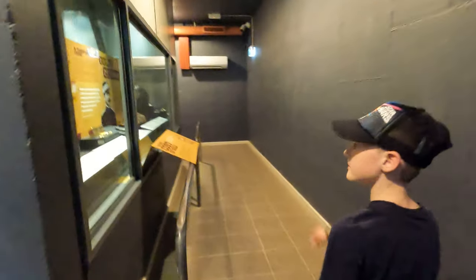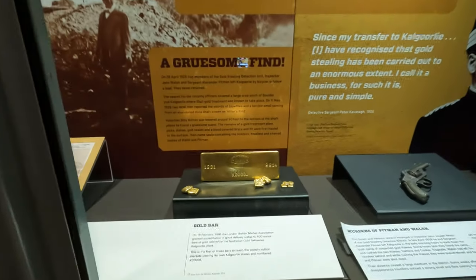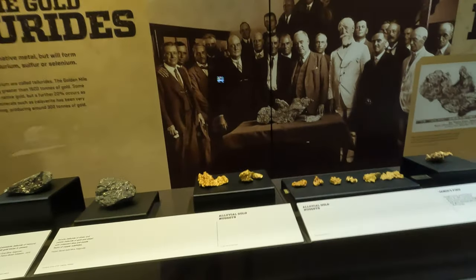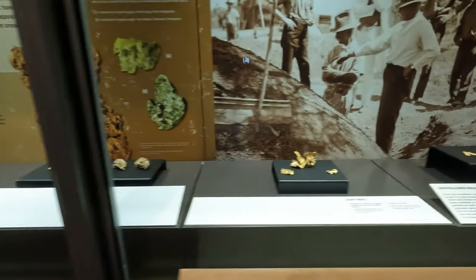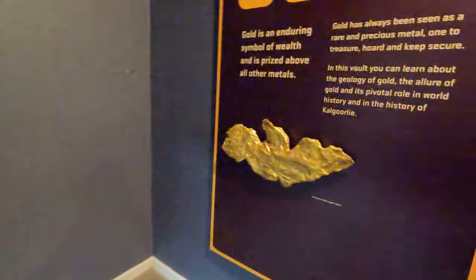See any gold there, mate? Yeah, I also found a revolver. Oh. Yeah. Piece of gold that big. Life would change. This is actually a real vault. No way.